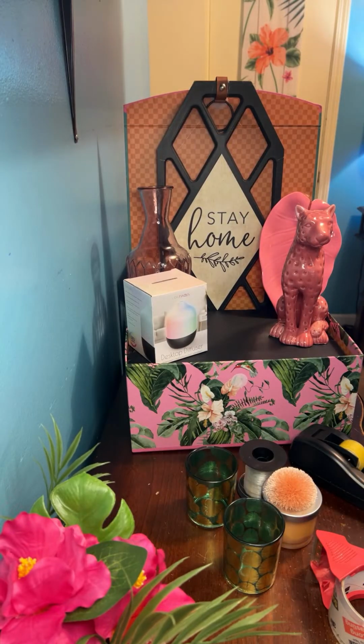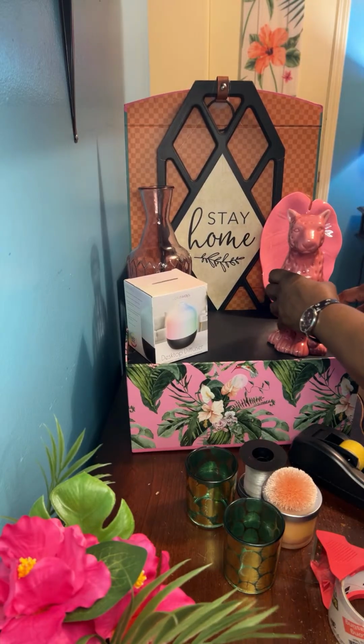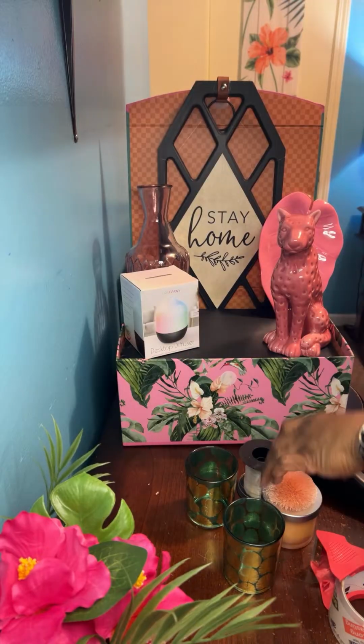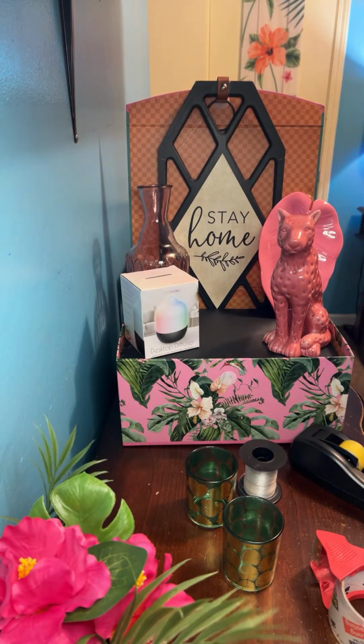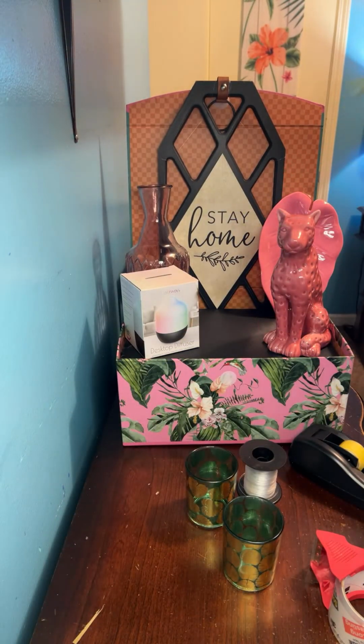Set that up there for a minute. I'm not sure where he's going to sit yet, so I hadn't put any tape under him just yet. It's going to be a nice little medium-sized gift, nothing large.